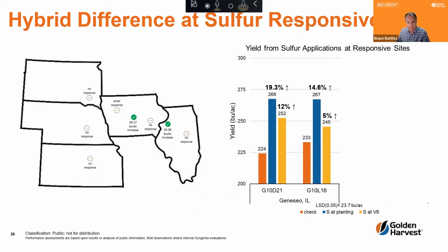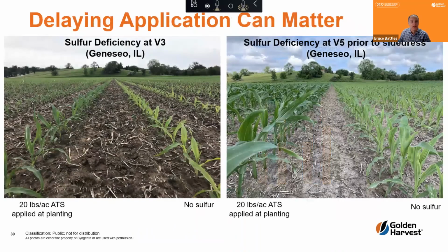And I think hindsight's 20/20 every time, but when you look back on that, it kind of starts to make sense. If we go back to that field at Geneseo, you can see the picture on the left at the early 3-leaf stage before the post applications were made. That plant was under significant stress at that time frame, and really hungry for sulfur. And in the picture on the right, before we were about to do our side-dress applications, there's a significant amount of stress that plant's still undergoing before we ever made those lay-by applications.